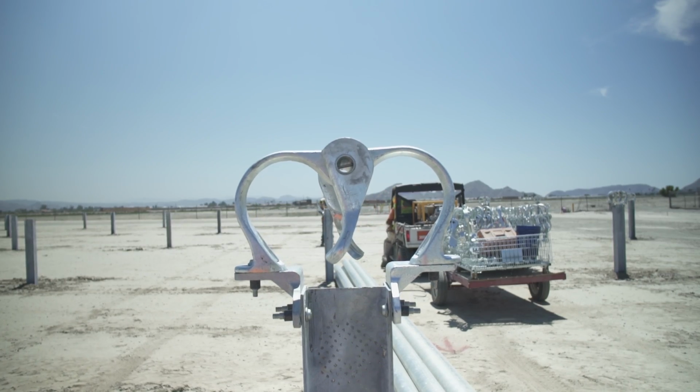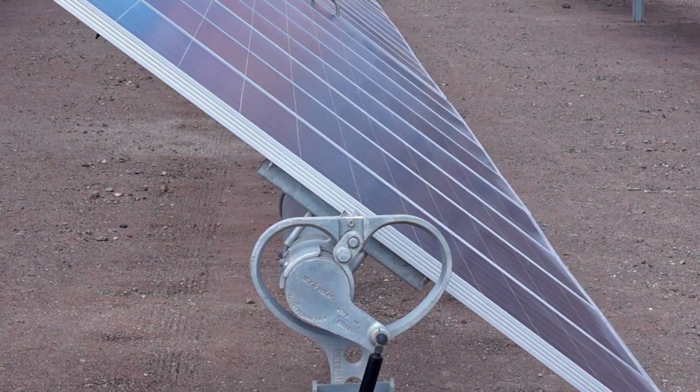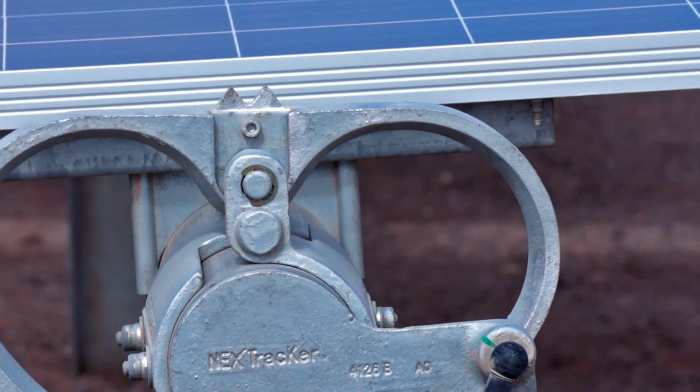Nextracker has a very unique design. You basically can build this entire site without any power. When you're thinking about how the module works with the tracker and the modules work with the inverters, and you have all that in mind, it makes it a lot easier on your customers. The Nextracker system is the most cost-effective way to deliver the most solar power.